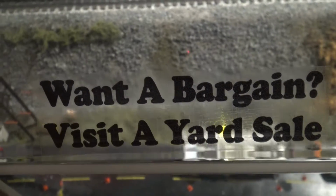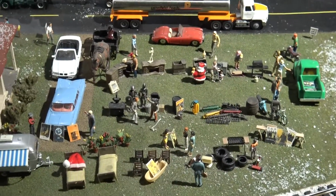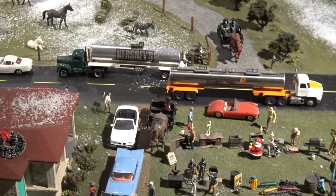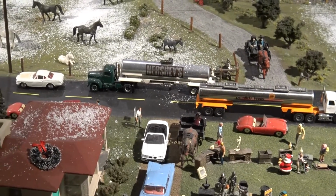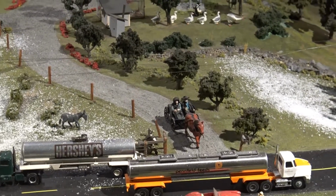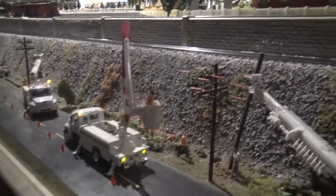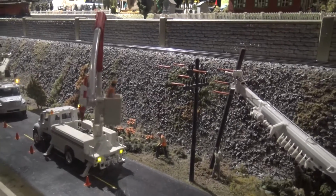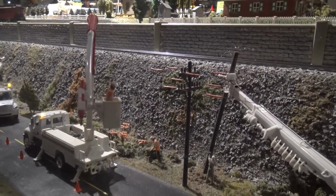Want a bargain? Visit a yard sale. You could visit it right there. Oh, the Hershey truck's passing. It must have just driven south from Hershey, Pennsylvania to get here. Just details from there down to the horse and buggies. Look at the detail. The cherry picker actually is going to move forward to work on the power lines.